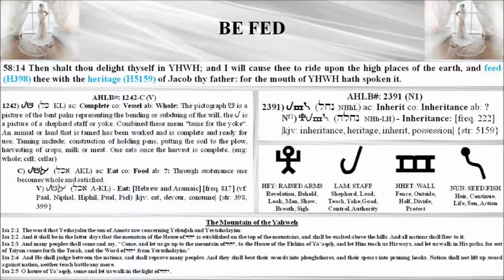And many people shall come and say, Come, let us go up to the mountain of Yahweh, the house of the Elohim of Jacob, and let him teach us his ways, and let us walk in his paths. For out of Zion comes forth the Torah and the word of Yahweh from Jerusalem. And he shall judge between the nations, and shall reprove many peoples, and they shall beat their swords into plowshares, and their spears into pruning hooks. Nation shall not lift up a sword against nation, neither teach battle any more. O house of Jacob, come and let us walk in the light of Yahweh.